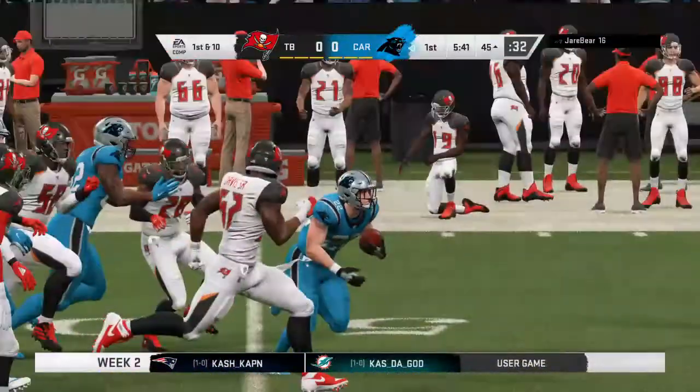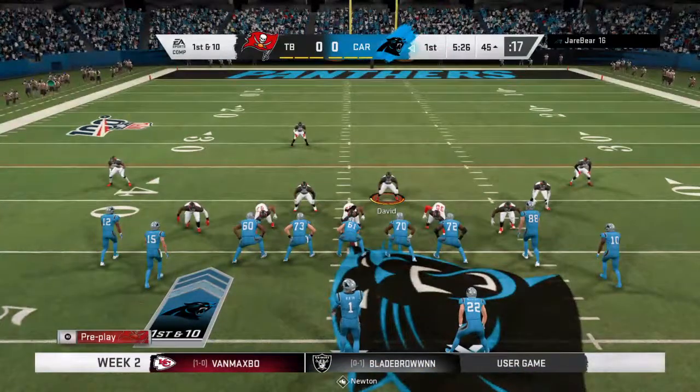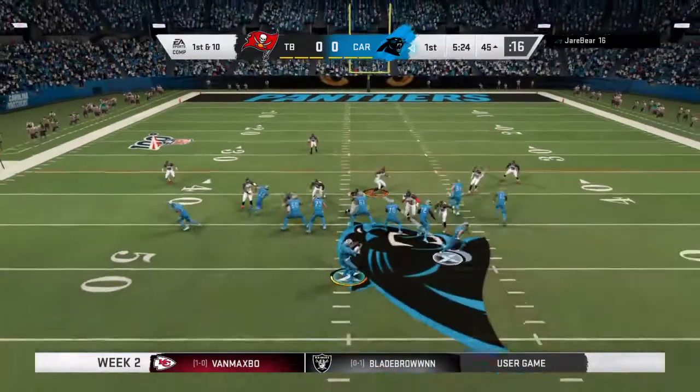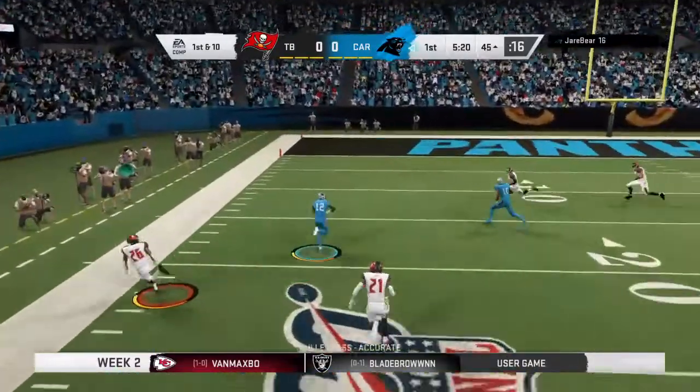Well, he does it at a high level, doesn't he? Because when I watch him, I think of his vision. Straight ahead, peripheral. Also has that sense of where holes are going to be before they actually open. I think it'll help set him apart from many of the other backs in the league.